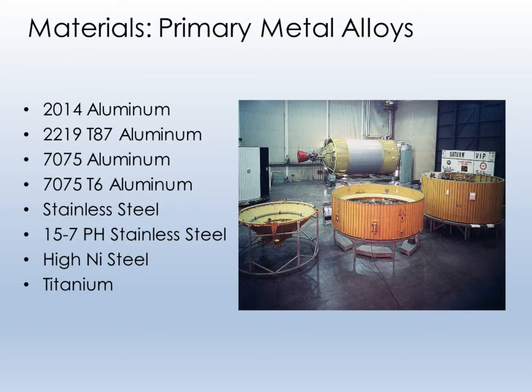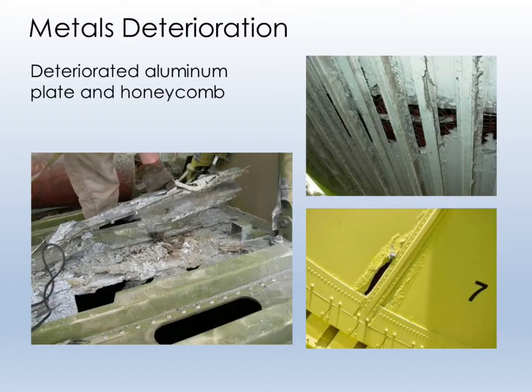And the key to their short-term durability was the application of a Koropon, the zinc chromate primer, which you will see later. It's a green finish. The primers provided a better protection than the finish coats. These are examples of metal deterioration. And it's what you would expect when you have various metals that were only meant to last 2.5 minutes. Unlike the space shuttle, these components were disposable.